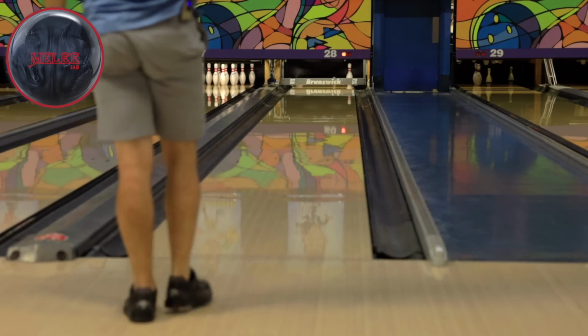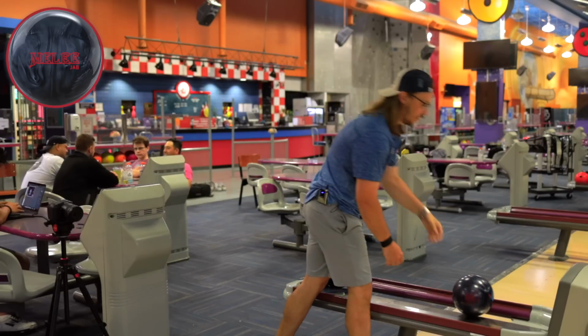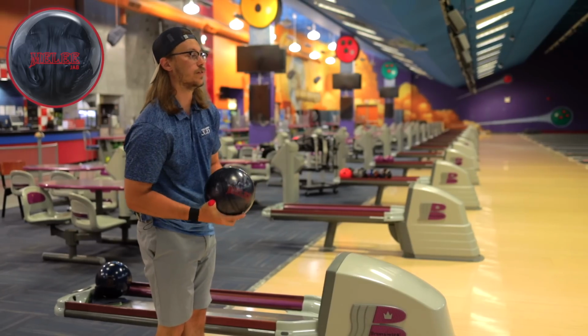Because that got further right. Just a little fast with the carbon. Can be very speed sensitive on longer patterns.